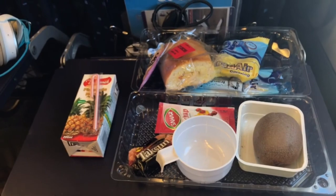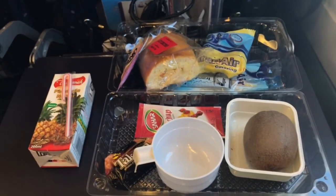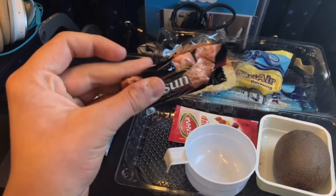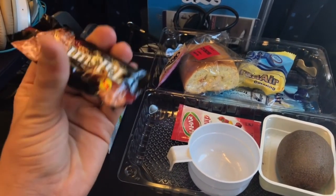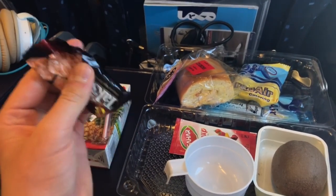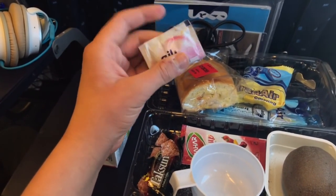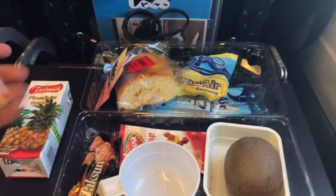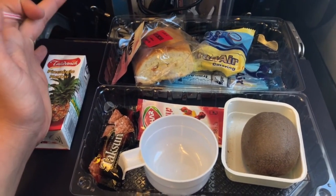So I'm going to eat now, guys, and after I eat, I will film again, and I will see you whilst I'm going over it. And then I'm just going to tell you how the meal was and how it tasted. So after I eat, I am going to show you how everything was, and I'm going to show you the evaluation and everything.